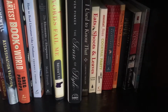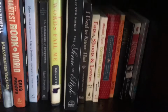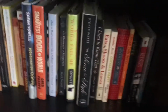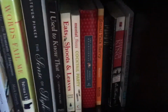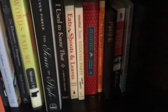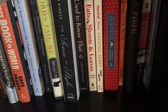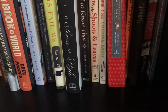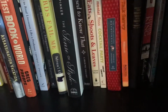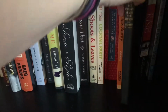That's pretty much the only book I own that has any John Green in it because he was the editor for Mental Floss. I don't think he still is, but he was for a while. Excuse me. All right, so I have The Intellectual Devotional for American History by Kidder and Oppenheim. I have Small Talk Savvy from Borders. I have Common Sense to the Constitution.